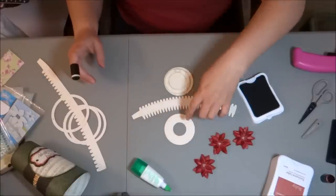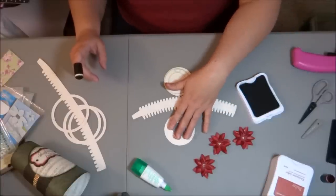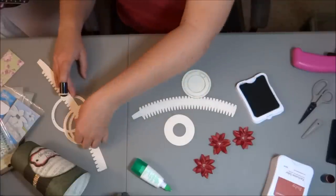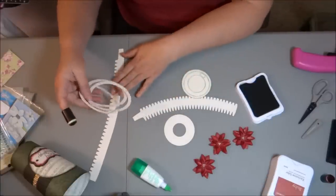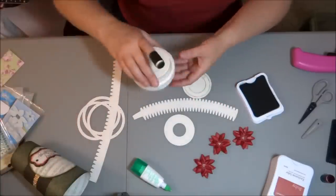This is an inside piece. So see the inside, it has the ring in it. Typically with her files, if it's ring like that, it's an inside liner piece. And then these are the top. And then this long strip and these three rings are the bottom part of the coffee cup, or coffee lid. So I'll show you on my other one.